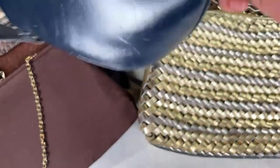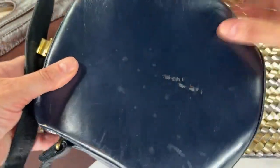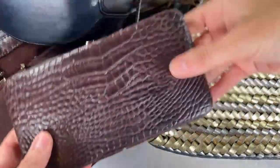So this navy one, so cute. Now it does have some scratches. Hi Joy, welcome back. It does have some scratches. This probably just needs to be cleaned a little bit. I think this one is leather possibly. Justine's like, how much for each purse? Well, just give me a couple more minutes. I'm trying to figure it out. I just want to show them all to you.